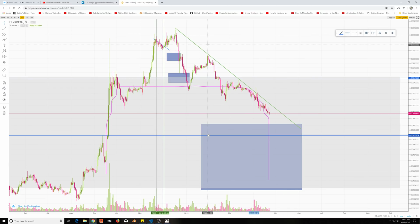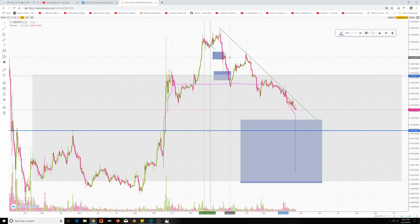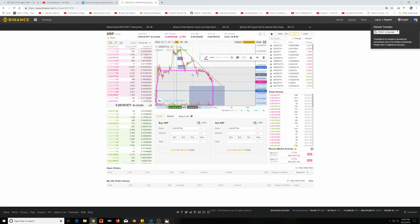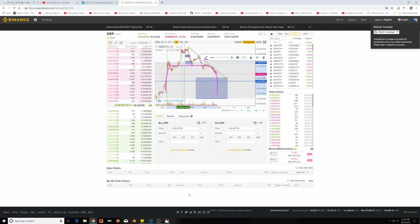I was glad I got out when I did. That is for sure. But yeah, I've had this line here drawn since, gosh, December. Right around there. That's XRP. Hope that helped.